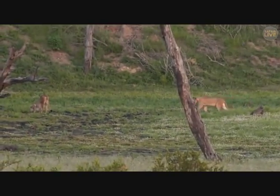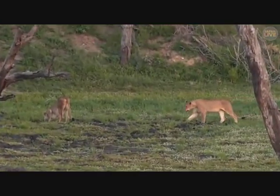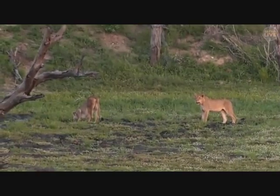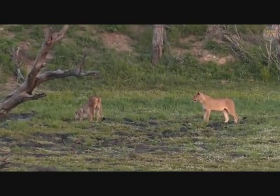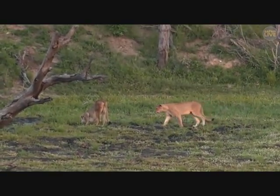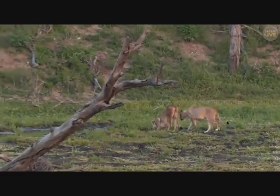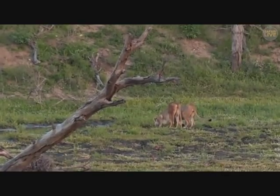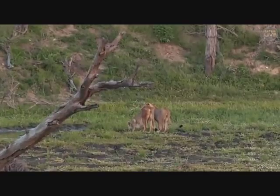Here we go, there comes the second lioness. So this is the time of day these animals are active. Not sure what they've been up to. We haven't seen them for a couple of days. I'm not sure if you folks can hear on our left-hand side here. We've got this very loud chattering of the helmeted guinea fowl. Can you hear it, Lou?